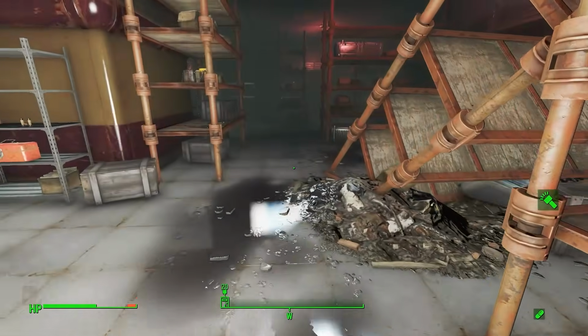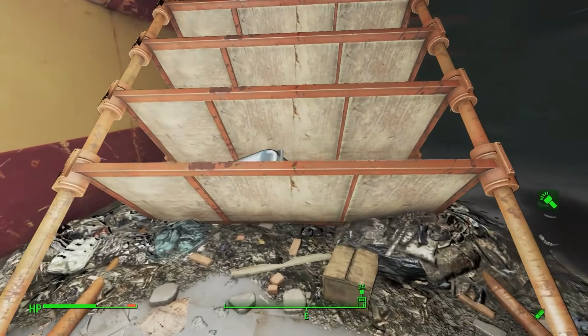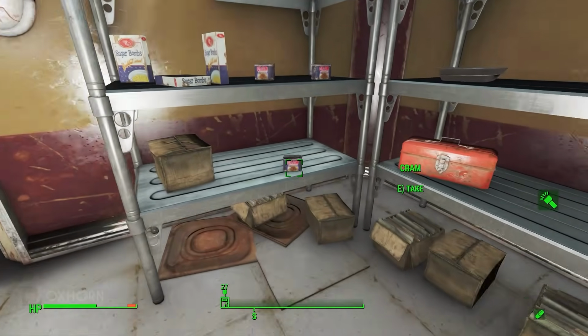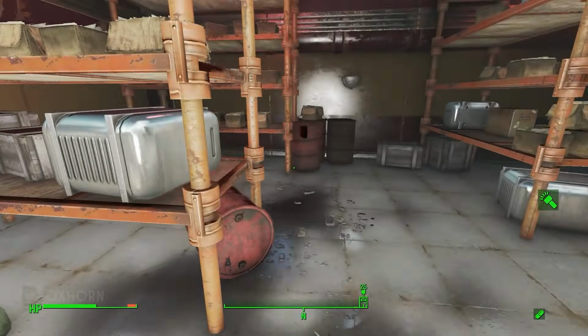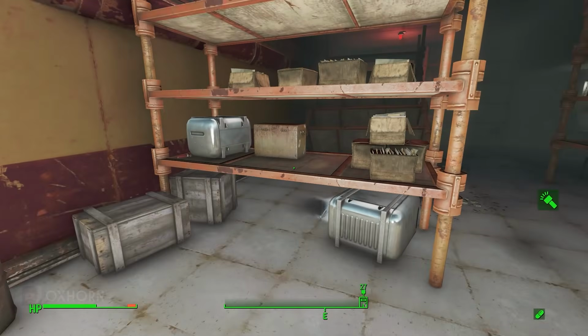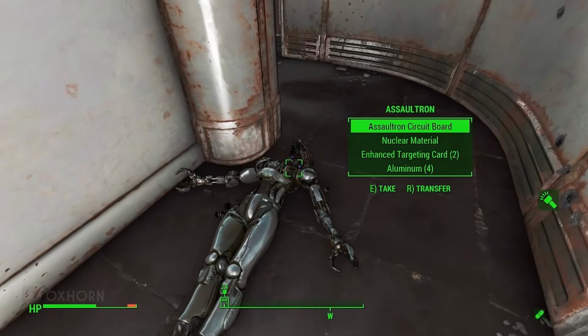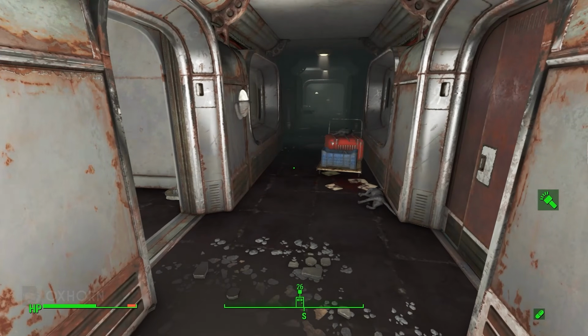On another shelf, we find a large toolbox on one shelf, a duffel bag on the ground next to another toolbox on another shelf, and more pre-war food covering these shelves. Lots of dog food and sugar bombs. When the storage room is explored, we can pass through the door where we killed the Assaultron. This leads to a hallway flanked by doors on either side.